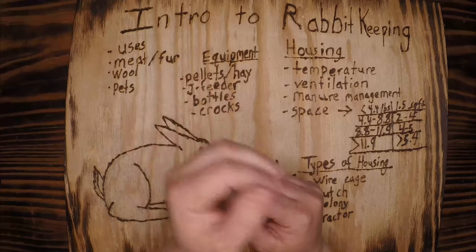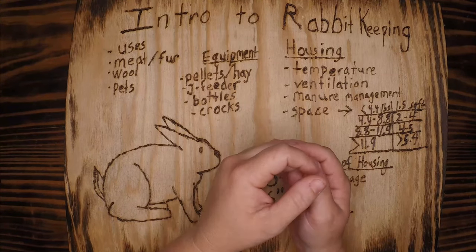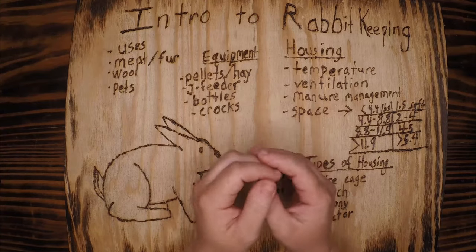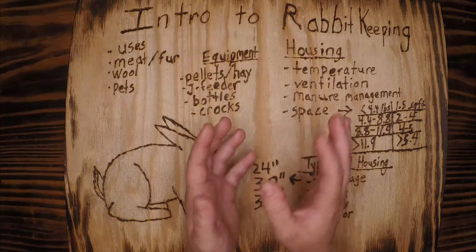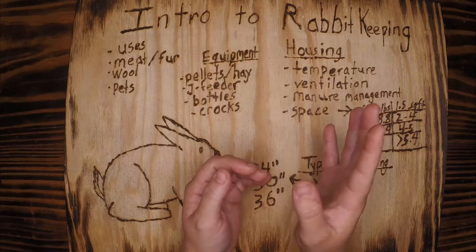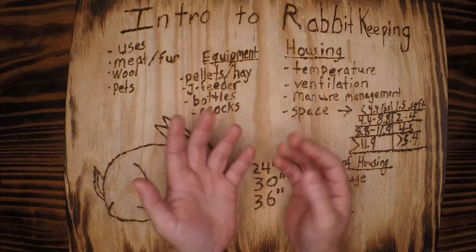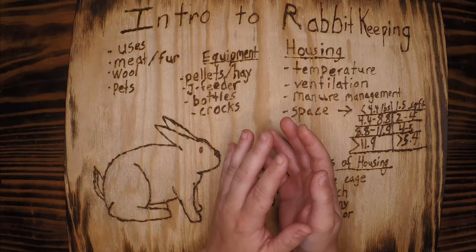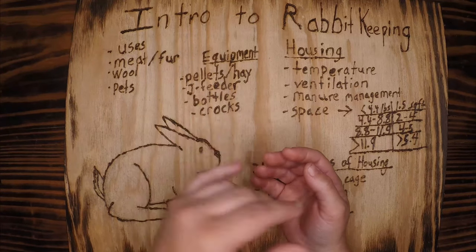Regardless of what type of rabbit you buy, the housing considerations are going to be about the same. All rabbits are relatively temperature sensitive. They prefer a temperature of around 60 to 65 degrees. Once you start getting above 70 or so, it starts to get too hot for them, and you need to take steps to mitigate the temperature. I like to freeze water bottles and put the frozen water bottles in with them to help bring down the temperature.